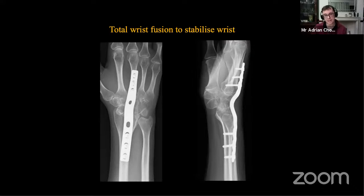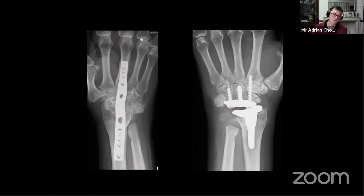It's worth just thinking in terms of management of the wrist, as there are other options. You'll see fusion plates. You might just see a wrist replacement. The technology is not great. It has aseptic loosening issues.